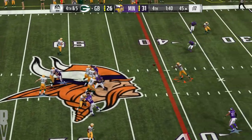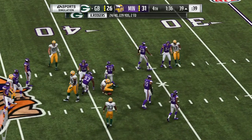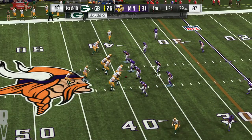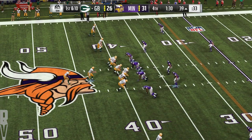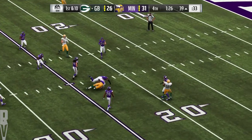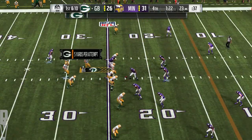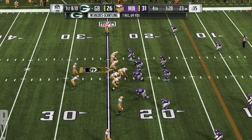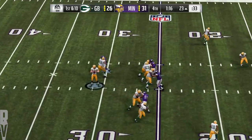He'll look to throw. And this time he's got the hookup. It's complete. And he's got the first before he's brought down at the 39-yard line. They keep the game alive, at least for the moment, as it's a first down. And he finds a man with a crossing route. And brought down, but not before they're inside the 25. That one good for 16, and the drive will continue.